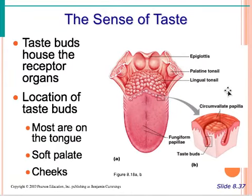All right, taste buds are on your tongue for the most part. Some of them are on your cheeks, and some of them are on your soft palate. Remembering your soft palate: if you put your finger on the roof of your mouth, which you absolutely should not do because you should not put your fingers in your mouth.